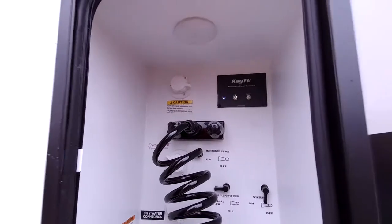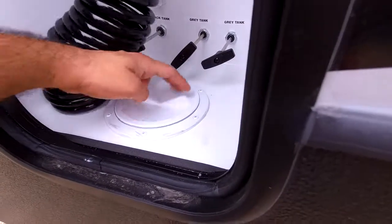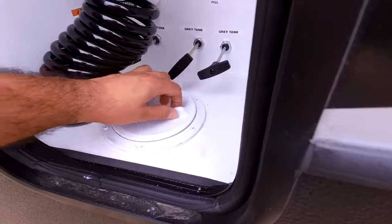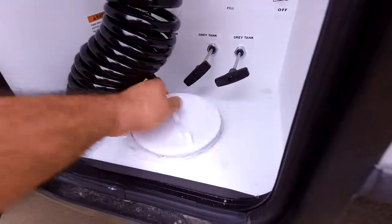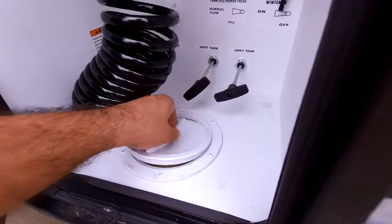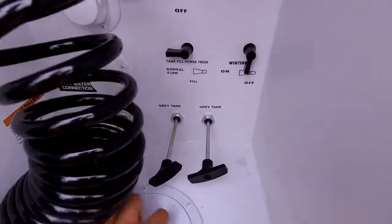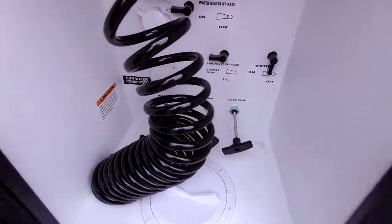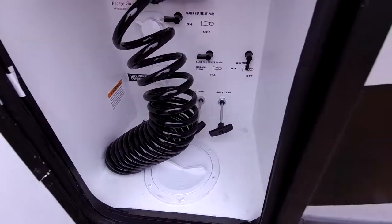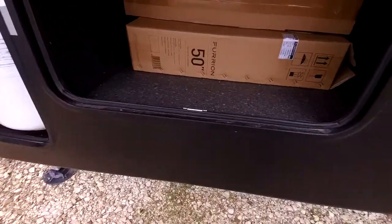So the great thing about this, it has this little access right here. That way you just run everything in. It's all conveniently located right here, and better protected from the elements because they are inside this door right here. You got some of your dump stations, winterization, fresh tank, city water, everything located right here inside the door. And this is the other side of the pass-through storage.